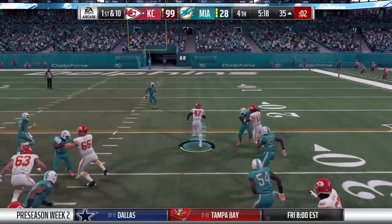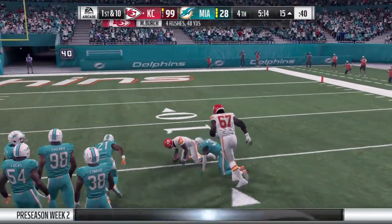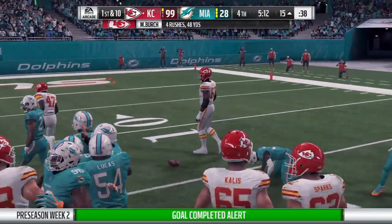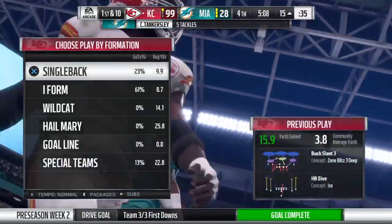Going to give this time to the tailback. And taking it to the 15-yard line before he's brought down. That good for 19 and a first down.